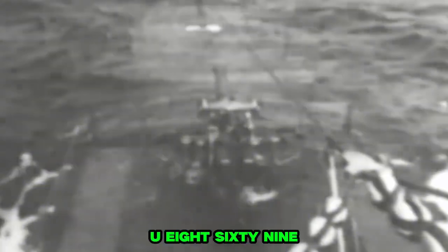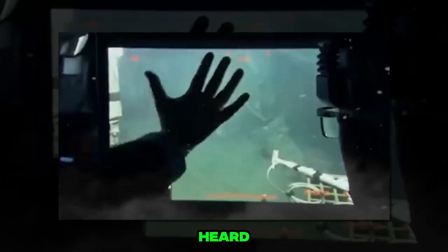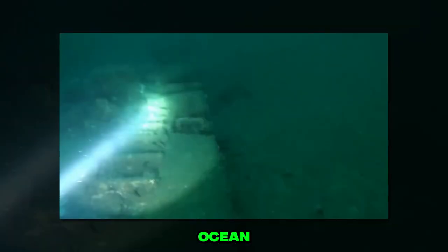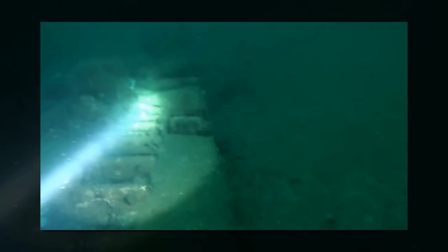Another scary thing was that there was no radio noise. During missions, German U-boats had to report in order to get new orders and find out how their work was going. U-869 was last seen or heard from while it was still in the North Atlantic, a long way from where it was thought to have crashed. Nothing after that. Silence, like the ocean had taken it all in.